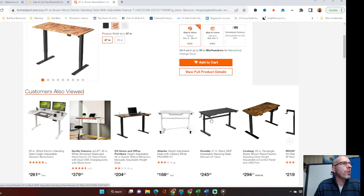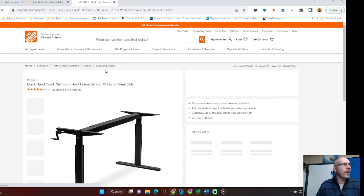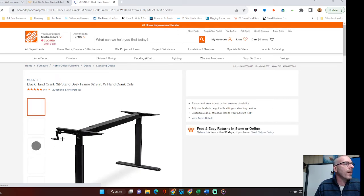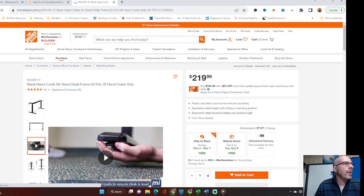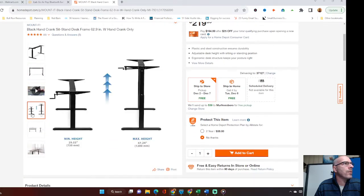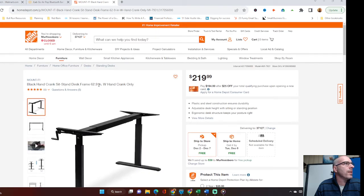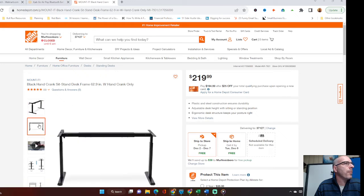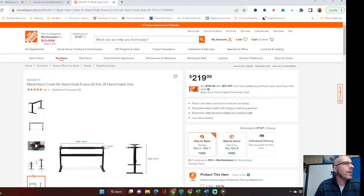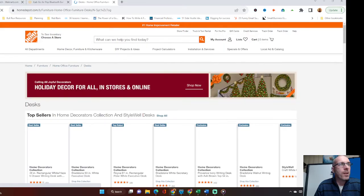And then they also have these ones with a crank, $245. I think I saw one for around $200. The crank one, you just here, is $219. Sit and stand. So maybe it's not convenient to have electricity, but you have this little crank here, and you just kind of crank this crank. It goes up and down, and you'll be able to sit or stand however you choose at your desk. And $219 is a pretty solid price. Actually, it looks like this might just be the frame and not the top. So I guess if you want to go this angle, you can put your own top on it. I'd probably go with the desk already set up. That's going to be the better way to go.